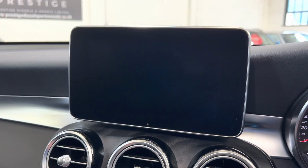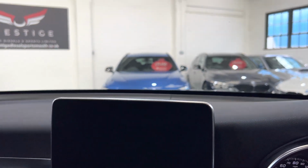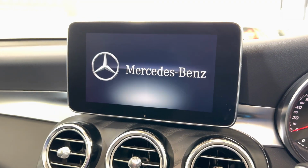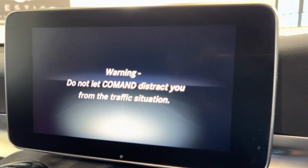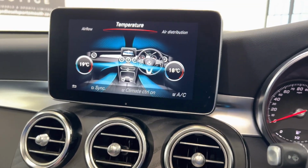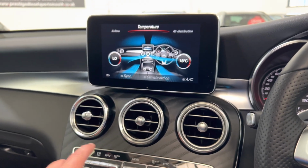So we can press the menu button, just down in the center here. If this is all turned on, where's the on button? There we go. So that's just booting up. While that boots up, you can see that this one has the command. Now, okay, so let's get these temperatures down. The buttons at the side.